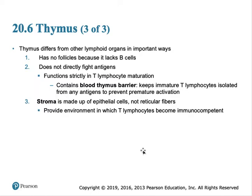So the thymus differs from other lymphoid organs in a few important ways. The first thing is it has no actual follicles because it doesn't have any B cells. Okay, so those other organs, all the ones we've talked about so far, as well as the bone marrow, actually have B cells. The thymus only deals with maturing T cells.